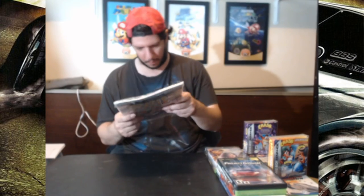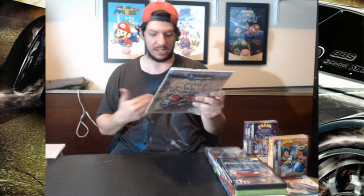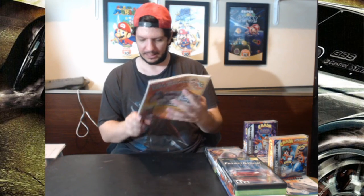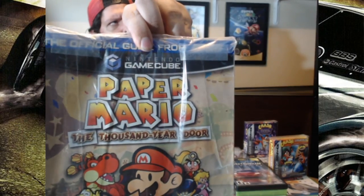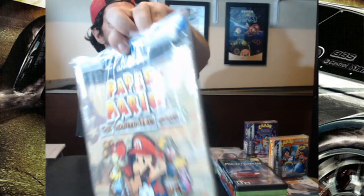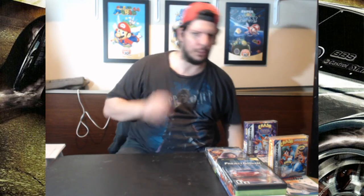Don't fold under pressure. And yeah, it's got official maps, it's got a very detailed walkthrough, full colored maps, comprehensive appendices for every badge, star piece, and assigned sprite in the game. This is a very nice official guide from Nintendo Power. I know you can't really see it, but I think that's the only Nintendo Power one I have. The rest are from Prima, Official, or whatever.